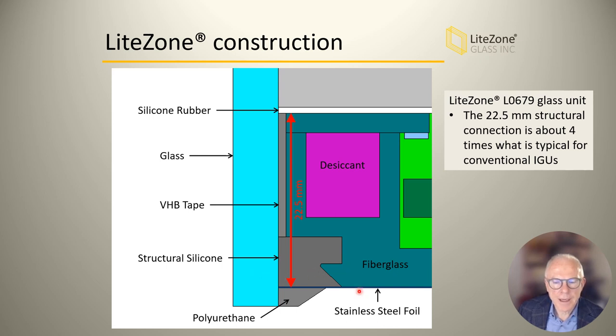At the bottom, we see the stainless steel foil wrap. And right where the stainless steel foil meets the glass, we protect that joint with a bead of polyurethane sealant. So now the structural connection between the VHB tape and the structural silicone, we can see is 22.5 millimeters. Now that connection is about four times what is typical for conventional insulating glass units.